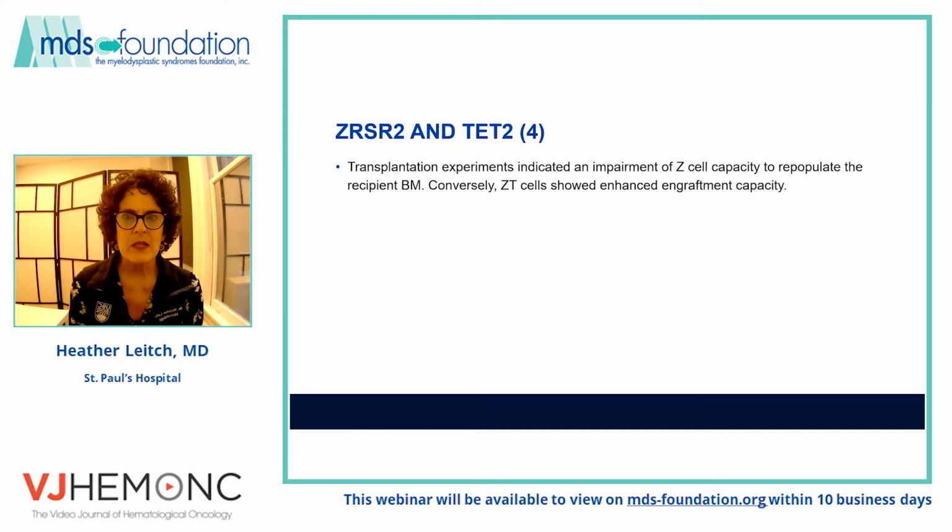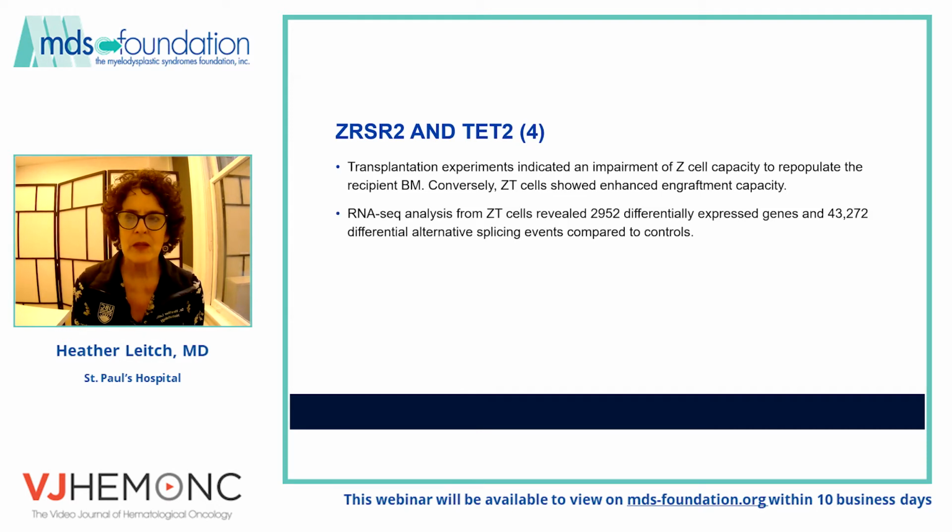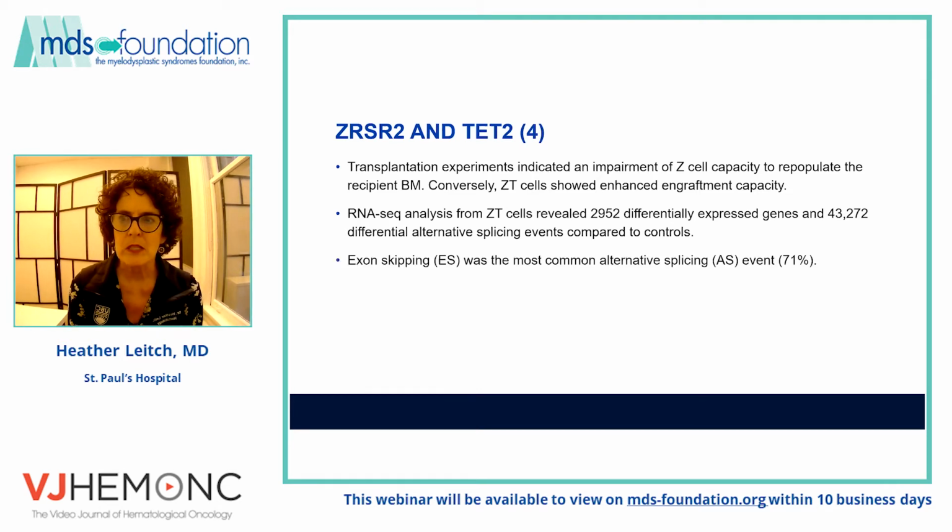Transplantation experiments indicated impairment of Z cell capacity to repopulate the recipient bone marrow, and conversely, the double mutants showed enhanced engraftment capacity. RNA sequence analysis from the double mutants revealed 3,000 differentially expressed genes and 43,000 differential alternative splicing events compared to controls. So that could certainly mess up your RNA and your proteins.